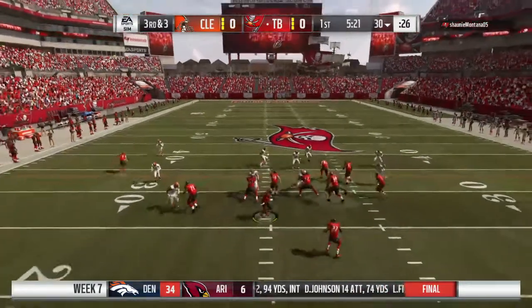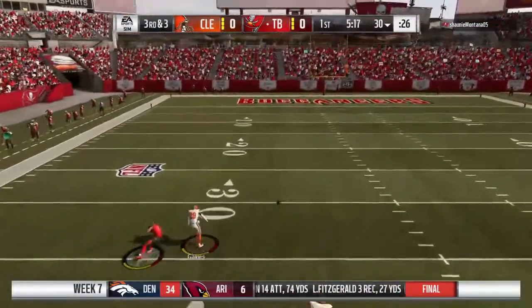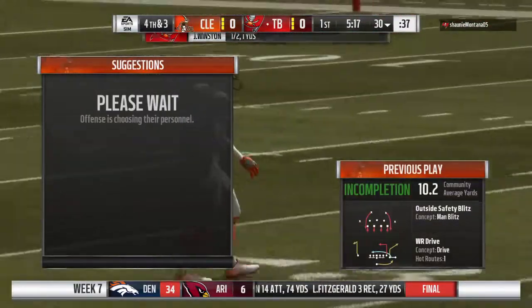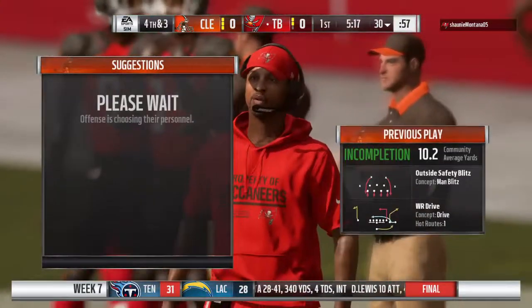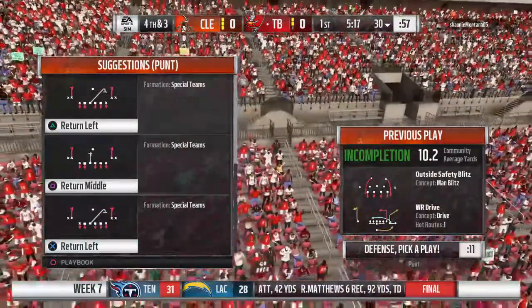Let's go. Winston airing this one out for Evans. And incomplete. He can't hang on. Would have been a nice catch. Instead, it brings up a 4th down. And before this 4th and 3 play, we're going to get whistles and a timeout. They'll have 2 remaining as we step aside here in this first quarter.